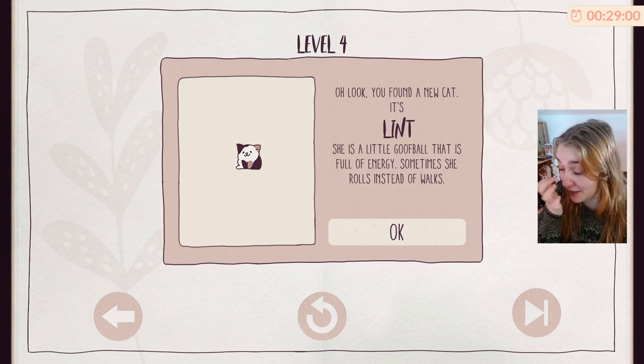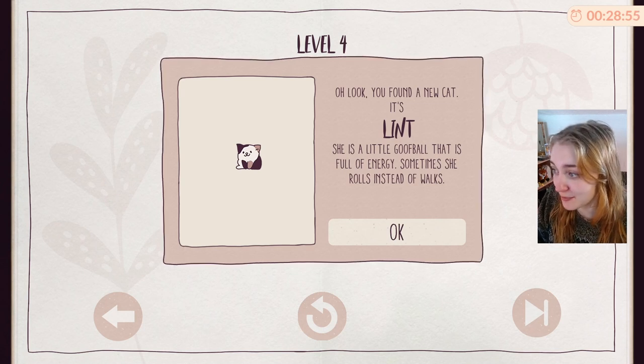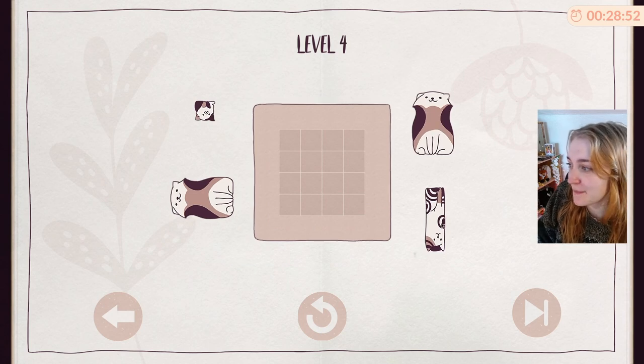Oh look, you found a new cat, it's Lint. She's a little goofball that is full of energy. Sometimes she rolls instead of walks.